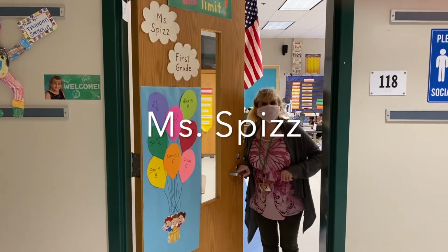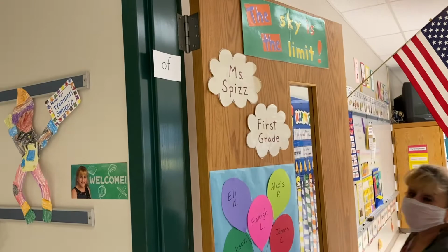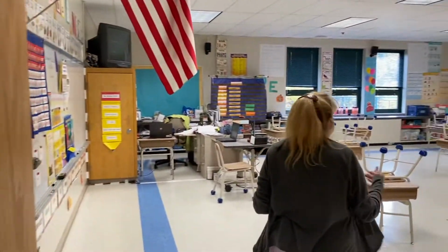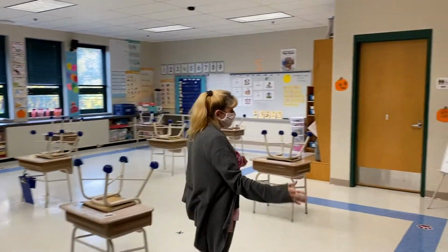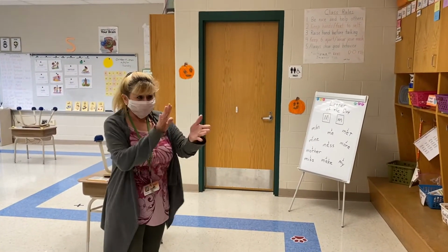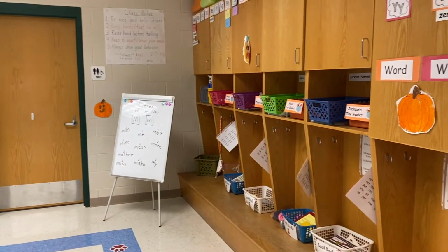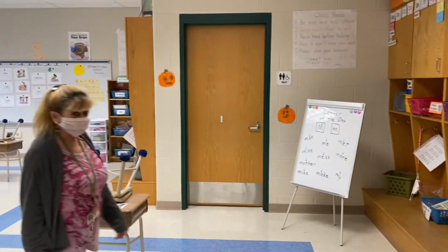Hi there, welcome to Miss Spiz's room. When the children come in, they need to do their password to get in. Then they come in, and our room is a little different. We have our own bathroom that the students can use when they come in. They first wash their hands. They go to their cubbies. There are 4 over here and there's 4 over there.